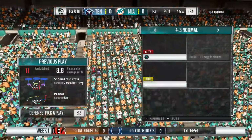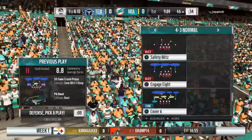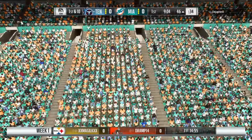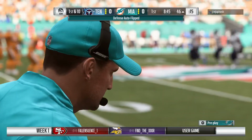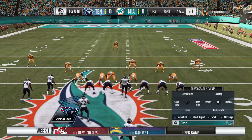And I think preseason is officially over now. Getting into the groove of the regular season, that's a great way to get started. First drive of the season, what a nice completion. So now 1st and 10 as they've crossed into Miami territory at the 46.